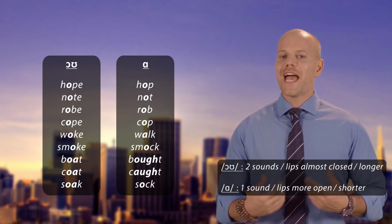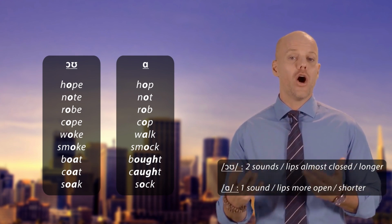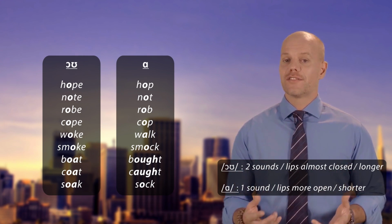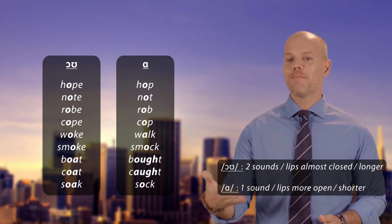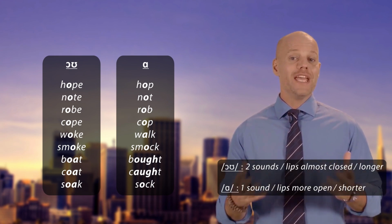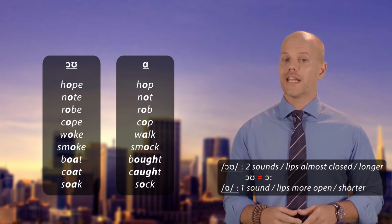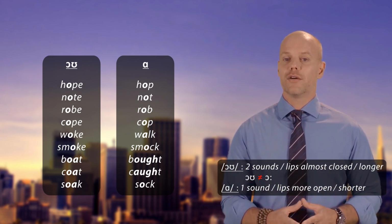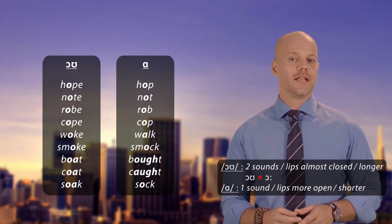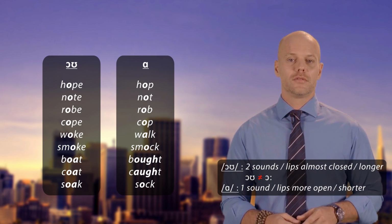Pause this video and practice saying these minimal pairs and focus on saying the O sounds accurately. Focus on the difference in the lip positions and use a mirror to get it right. Also, make sure that you are not saying a long O sound instead of the O sound. It's hope, not hope, and note, not note.